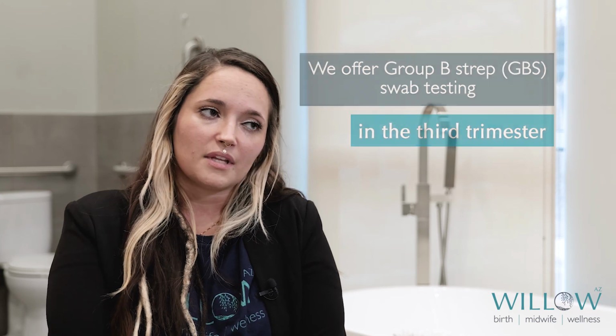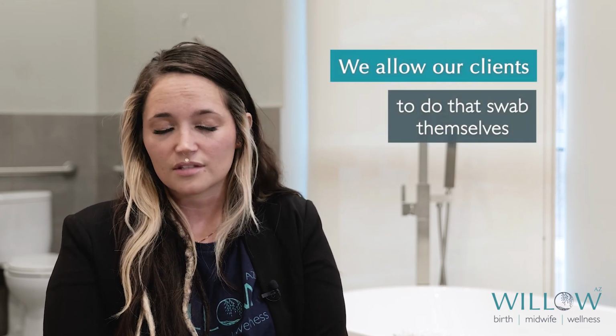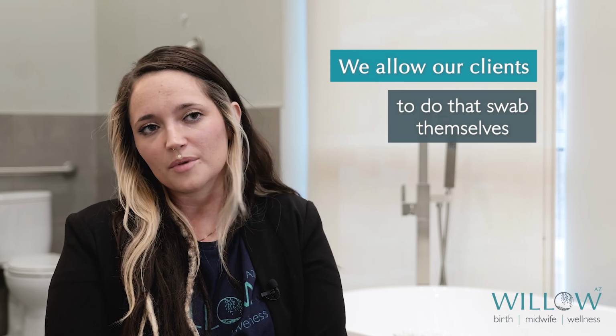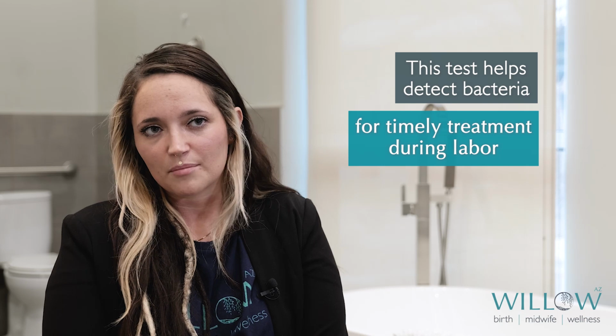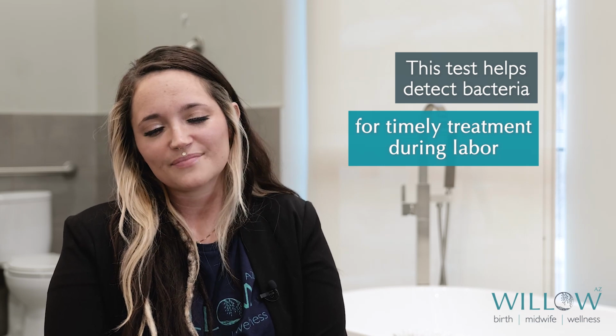And then the last third trimester lab that we do is going to be the Group B strep swab. And something that I think that sets Willow apart is that we allow our clients to do that swab themselves. It's non-invasive. They just go into the bathroom, swab themselves, and it just tests for a bacteria that we would need to know that they have just in case they're in labor. We can give them some antibiotics. So, yeah.